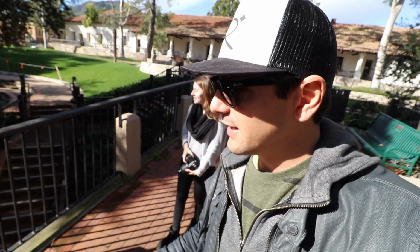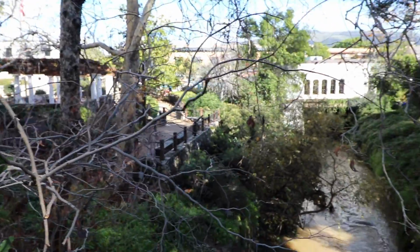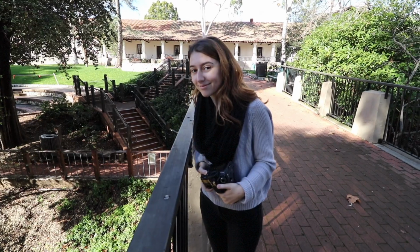Dude, look at this alley. This is one of my favorite parts about San Luis Obispo. Running through, and in some cases literally underneath downtown, is this. Dude, whenever you see something like this, that is a beautiful thing. Look at that. Pretty, isn't it?